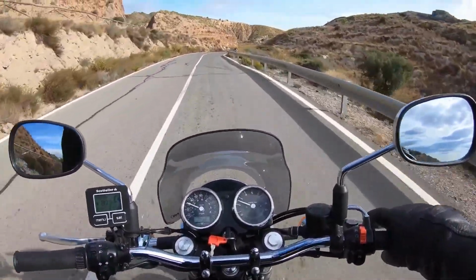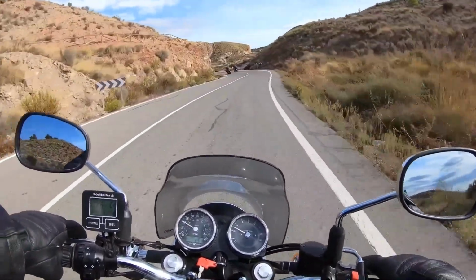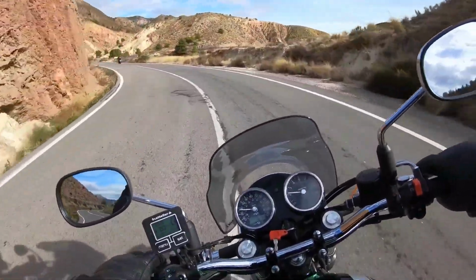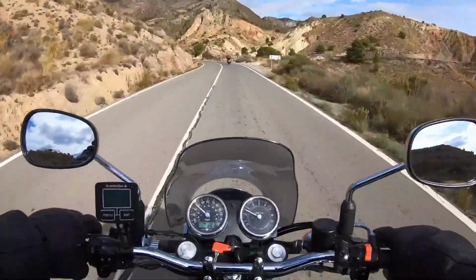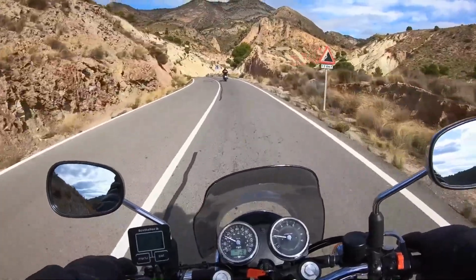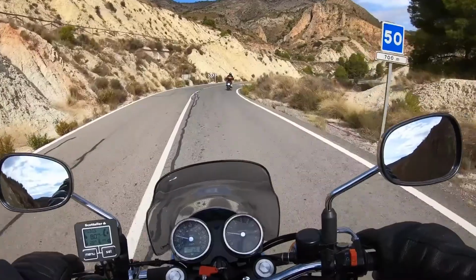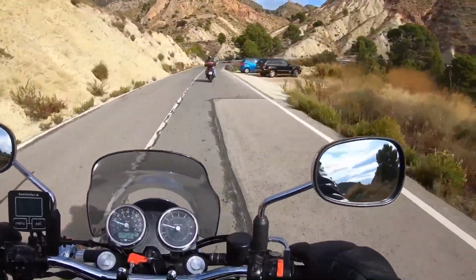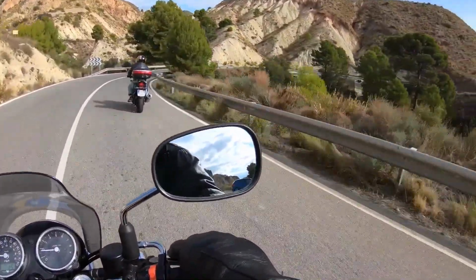Well, it's now time to make our way to Castalla to try and find that castle that we tried to do the other day. These mountain roads are actually quite superb, really. Apologies for the wind noise. It's quite windy out here today, and I'm still waiting for the piece of kit that I need to stop that.